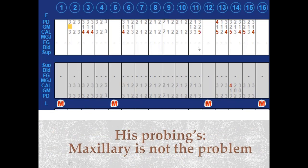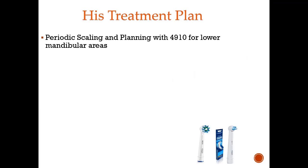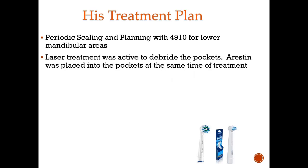His pocketing on the maxillary, zip. He doesn't need a maxillary appliance. His lower, he had isolated sixes bleeding, isolated sixes and bleeding between his first molars. You all see this. So what do we do? We do periodic scaling and root planings with 4-9-10s for his lower mandibular areas.